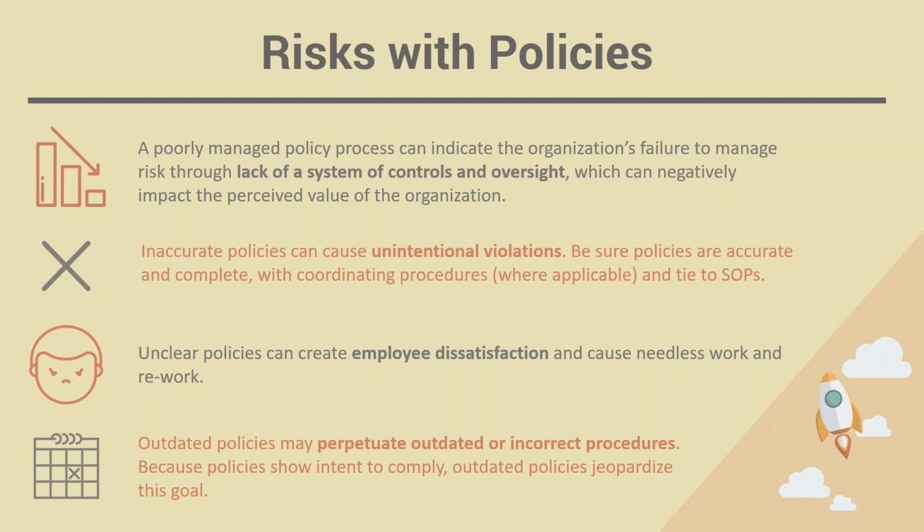A lack of clarity in policies causes needless work or rework. Clear policies, on the other hand, foster lean work practices with fewer defects. And if you have a Six Sigma program, that would be very important. This is particularly the case if the policies are aligned with all of the standard operating procedures for more daily operations. Outdated policies can perpetuate outdated or incorrect procedures, which just emphasizes how important the timeliness factor is, as we discussed earlier. The policy approach carries risks too.